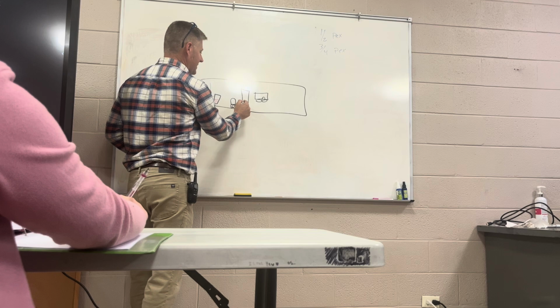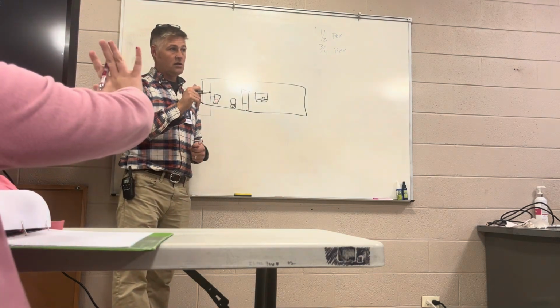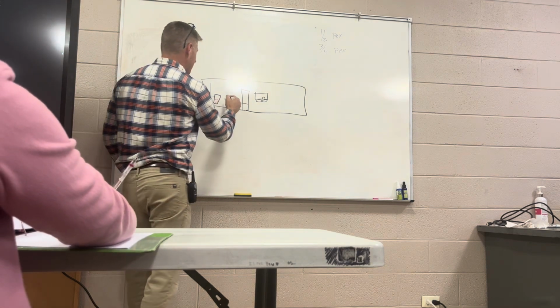Washer. We have a washing machine. It's behind this, over there in that corner, right? But a washing machine requires water. We wash clothes with it. The bathroom sink. Bathroom sink. You got it.